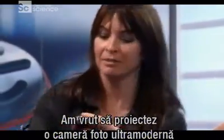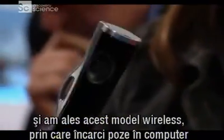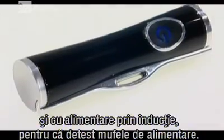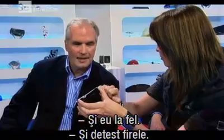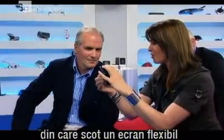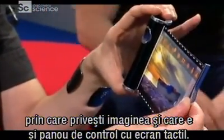Okay. Right. Well, Dick, as you know, I wanted to design a camera that was very different, cutting edge, with all the technology. So I came up with this wireless technology, of course, to load your pictures onto your computer, and also inductive charging. Because I hate all the little rubbery ports that you've got. I can't bear them. So we've got this beautiful, sleek camera here. We've got a pull-out OLED flexible screen, which doubles up as your viewfinder and your control panel.